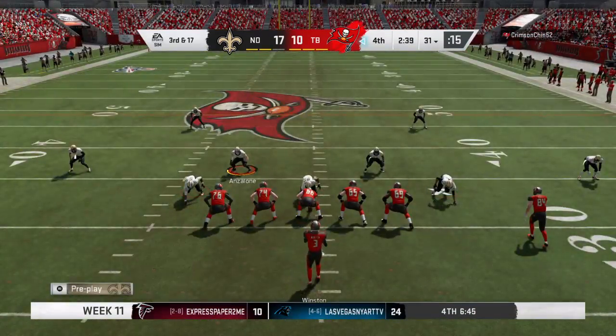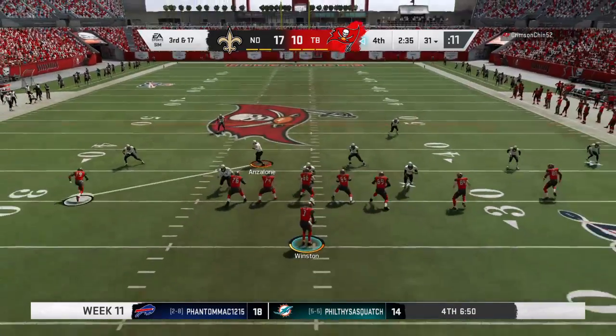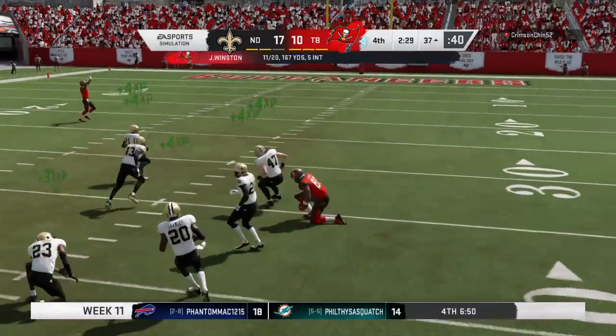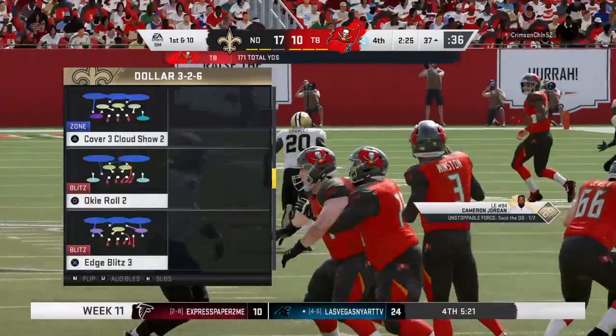Possibly a turning point. Big play coming. This is 3rd and long. From the gun, Winston. He's going to launch this thing. Well, this is taken in. It's complete. It'll go as an impressive 31-yard gain.